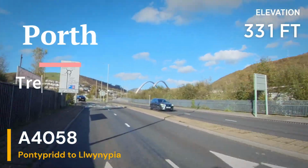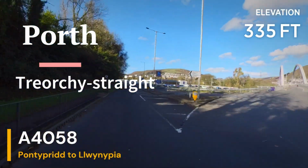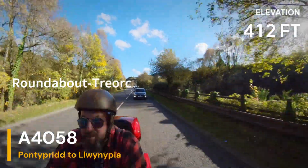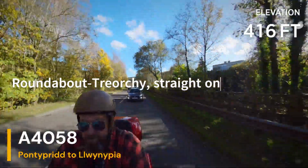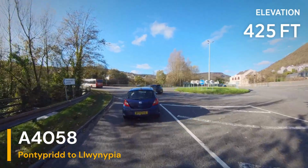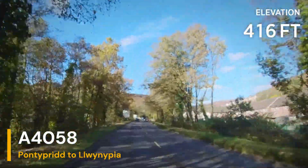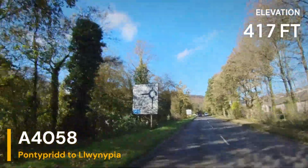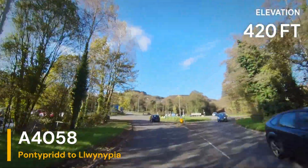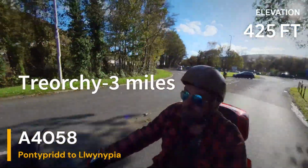Sign for Treorchy, second exit. Straight on really. Okay, so another roundabout coming up. Signs for Treorchy, straight on. Another roundabout, straight over to Treorchy. Treorchy, 3 miles.